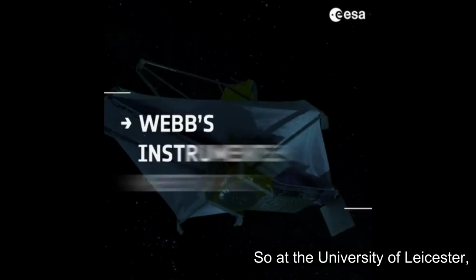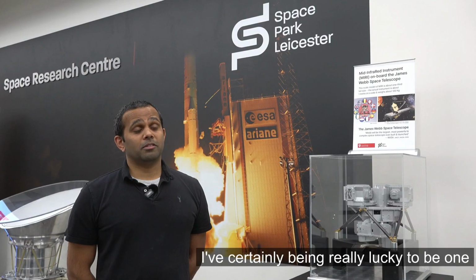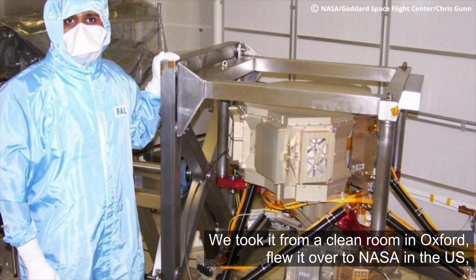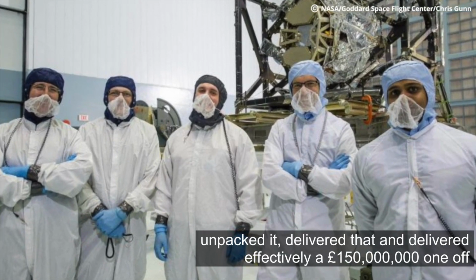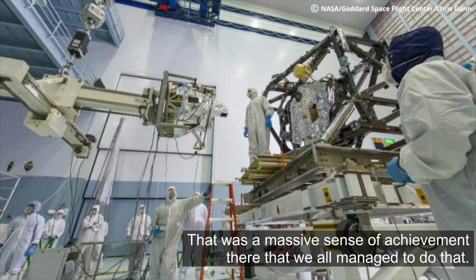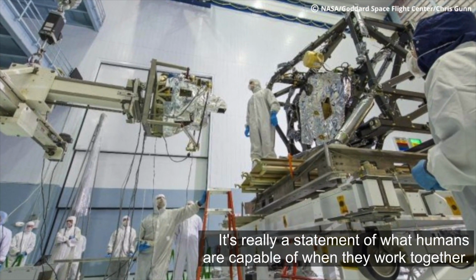So at the University of Leicester, we are the lead mechanical engineers for the MIRI instrument. I've certainly been really lucky to be one of 3 people who were essentially directly responsible for delivering MIRI to NASA. We took it from a clean room in Oxford, flew it over to NASA in the US, unpacked it, and delivered effectively a £150 million one-off instrument that's taken well over a decade to build. That was a massive sense of achievement that we all managed to do that. It's really a statement of what humans are capable of when they work together.